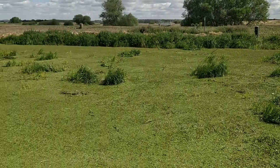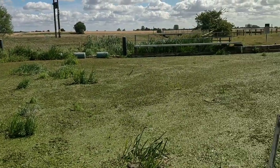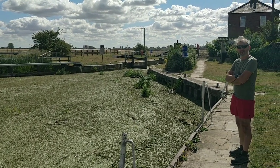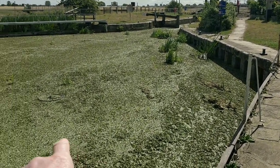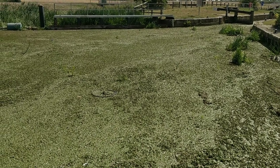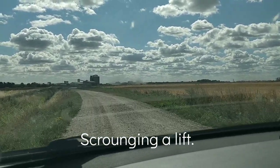Look at the size of this weed patch now. Oh, God, you've got to force your way through there, haven't you? But still, it's not as bad as Pocklington, I don't think. No! I think I'll be alright. Oh, there's a nice wheel there. It's not even sinking, look. It's not even sinking, it's a steel wheel. Summer's almost on its way out, isn't it?